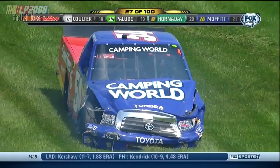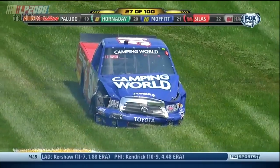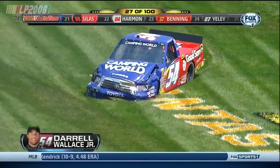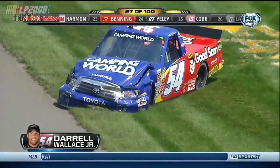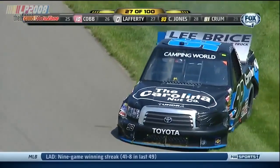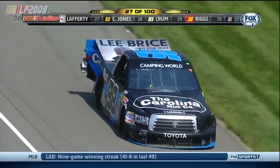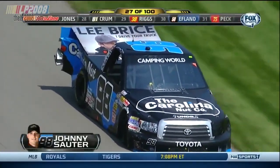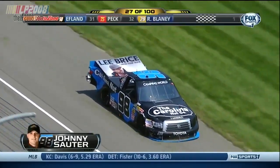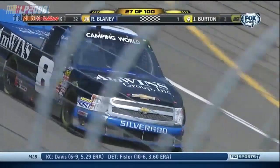Gresham in the 8 truck spun around, and there was nowhere for Bubba Wallace in that 54 or Johnny Sauter to go. All 3 of those guys were running inside the top 10, 3rd, 4th, and 6th when the contact happened. Well, a lot of damage to Johnny Sauter's Toyota. Wow. The Carolina Nut Company 98 of Johnny Sauter will make his way into the garage area to work on the back end of that truck.